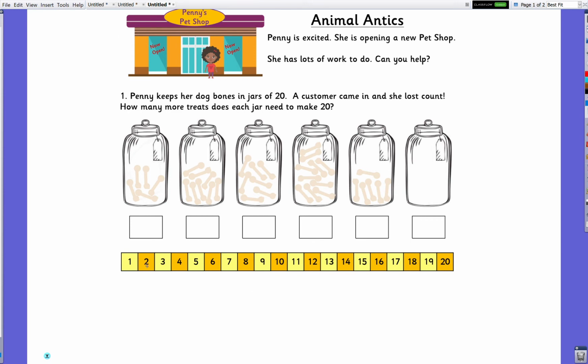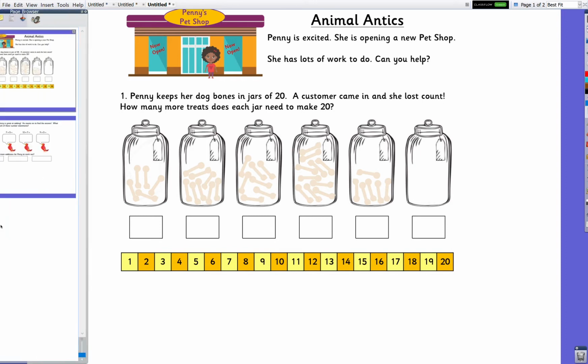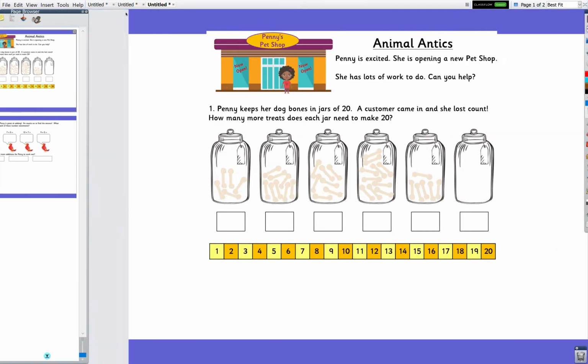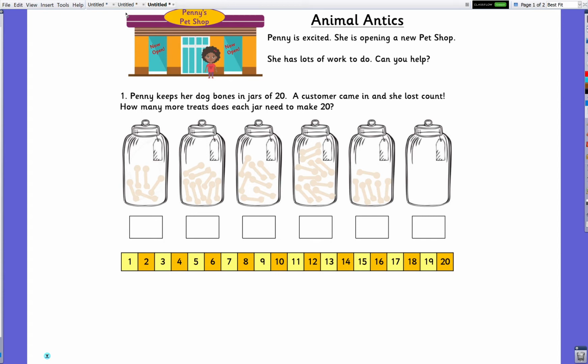Hi Year 1, so after Monday and yesterday learning all about how to add and subtract using our number bonds within 10 rather than counting back, we've got a bit of a problem here. It's called Penny's Pet Shop, and we're going to do a couple of questions together, and then I'm going to give you some to do on your own using what you've learned so far this week. So let's read the part of the story.